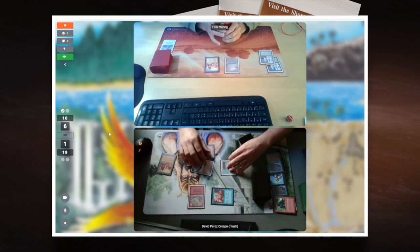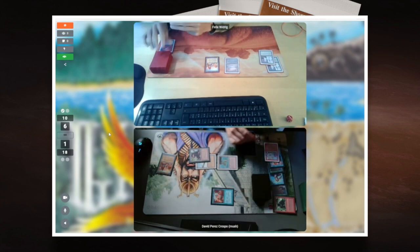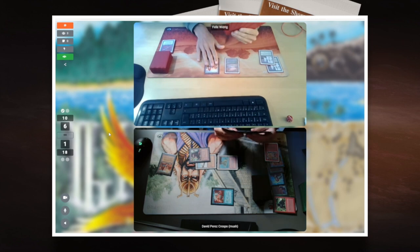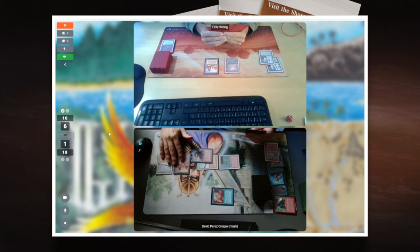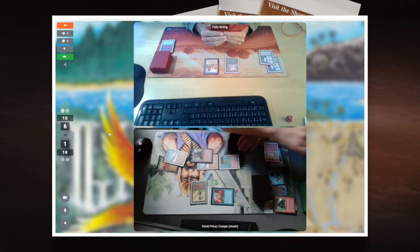Oh, Wheel of Fortune. This is kind of... I understand he needed a moment to think about this move. Because remember, Felix has double towers. He's going to gain 6 life next turn. He's going to go up to 16. I mean, it was a good play in the sense that David was running out of cards. But yeah, that 6 life for Felix is a pretty big risk that he's taking. Probably thinking that he's got enough direct damage to take 6 damage away from Felix again.